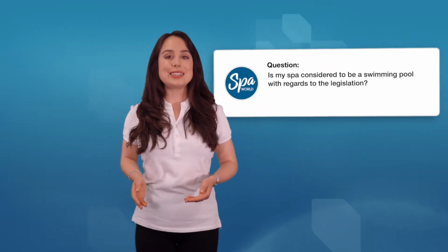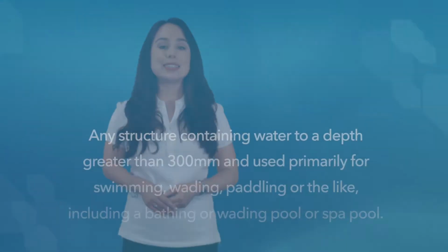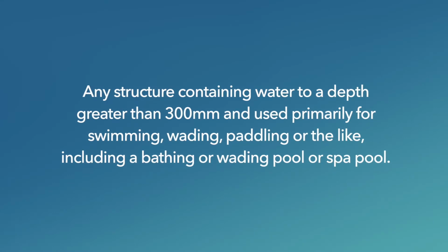Is my spa considered to be a swimming pool with regard to the legislation? Yes, the standard defines a swimming pool as any structure containing water to a depth greater than 300 millimeters and used primarily for swimming, wading, paddling, or the like, including a bathing or wading pool or spa pool.